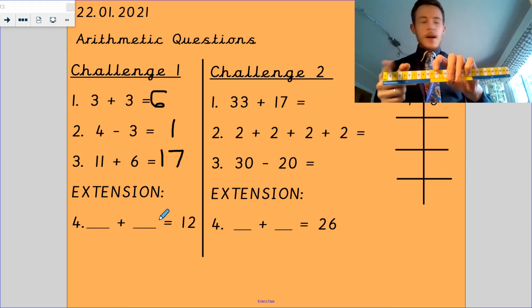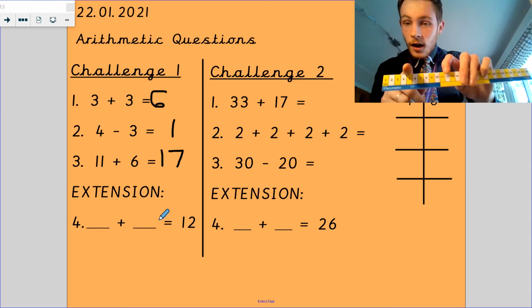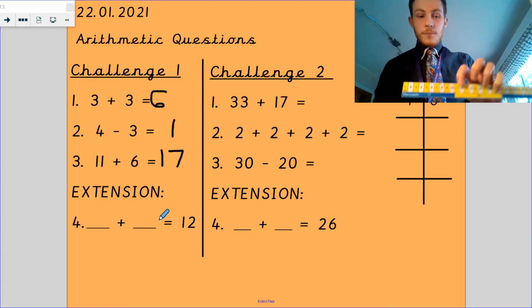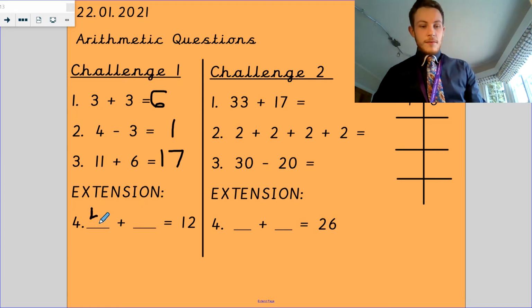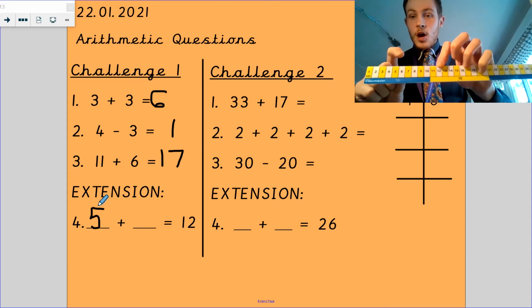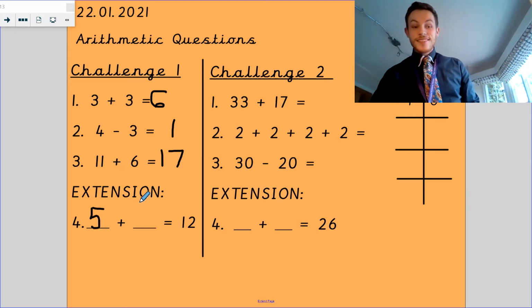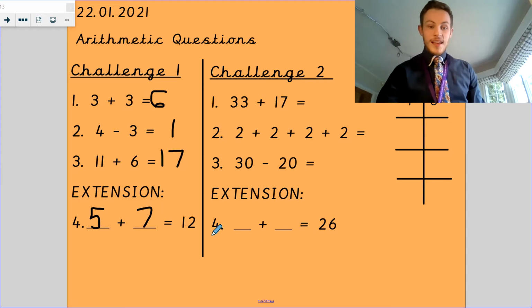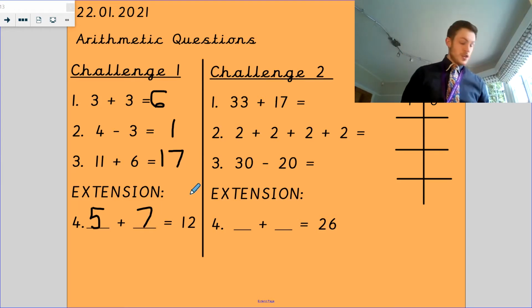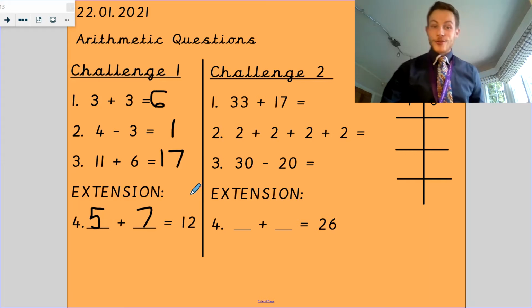So I'm going to close my eyes. I'm going to stop there. 5. So I'm going to put the first number in of 5. And then I'm going to do some jumps up to 12. 1, 2, 3, 4, 5, 6, 7. So 5 add 7 is 12. Spot on, everyone. Well done. Put my trusty ruler right there so I don't lose it. Okay. So 5 add 7.